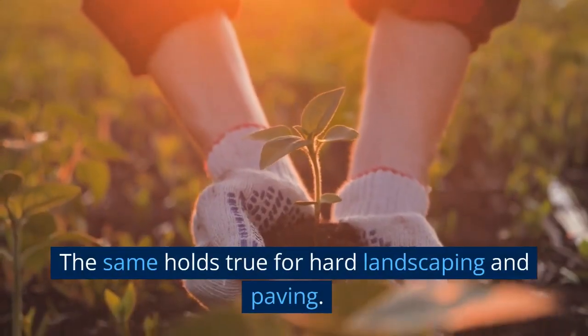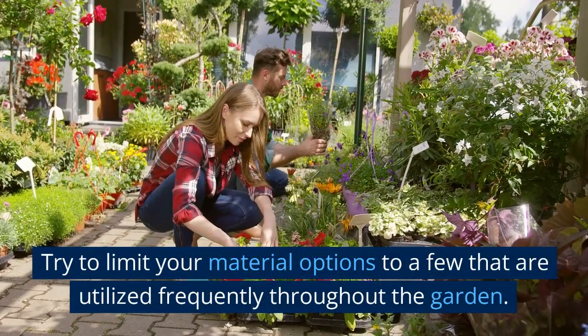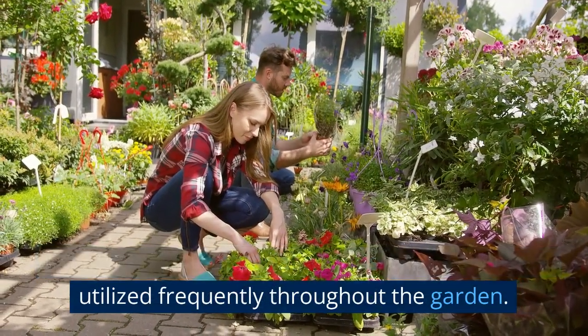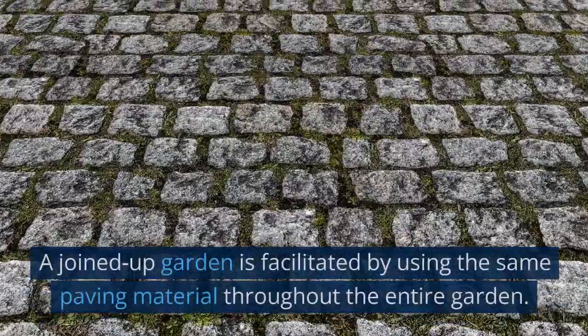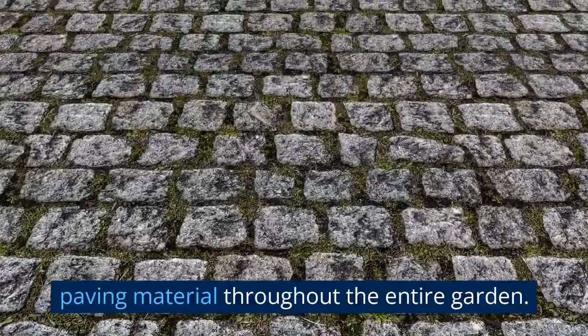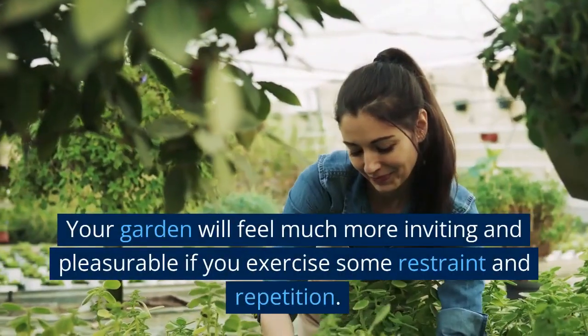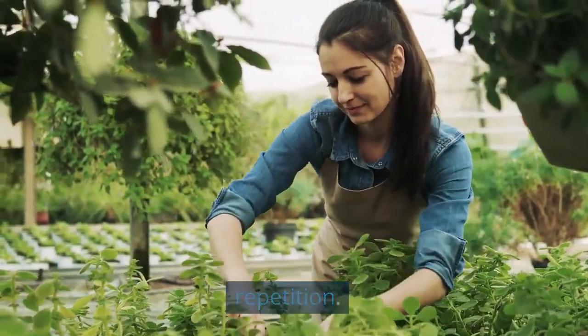The same holds true for hard landscaping and paving. Try to limit your material options to a few that are utilized frequently throughout the garden, rather than a lot of inconsistent fashions. A joined-up garden is facilitated by using the same paving material throughout the entire garden. Your garden will feel much more inviting and pleasurable if you exercise some restraint and repetition.